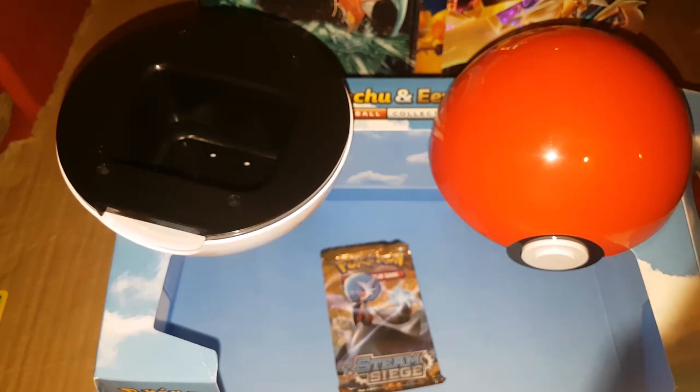We have a Burning Shadows. So let's see what we get in my Burning Shadows pack.